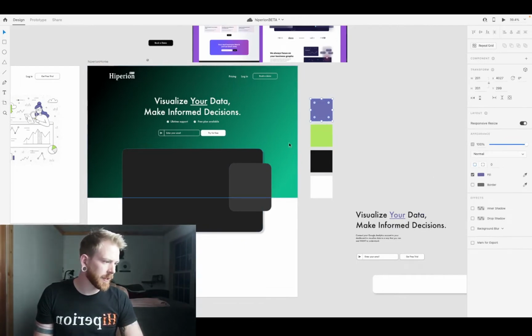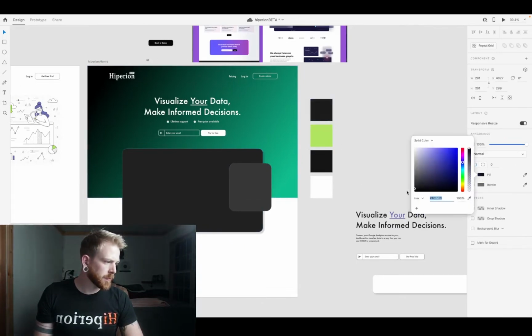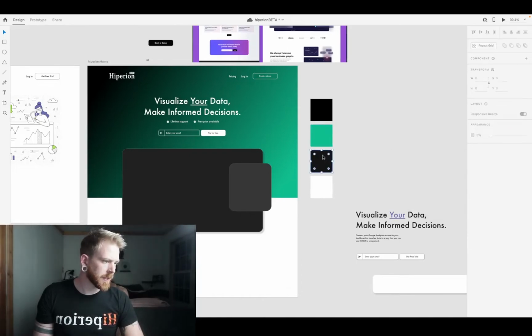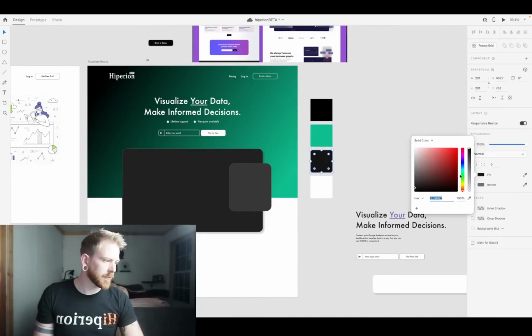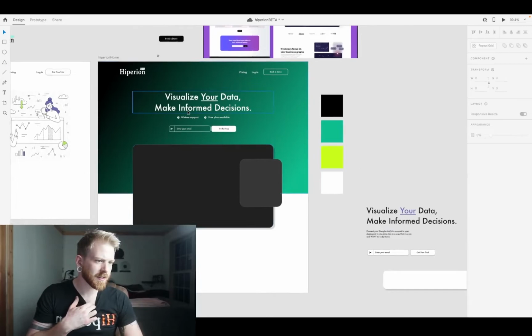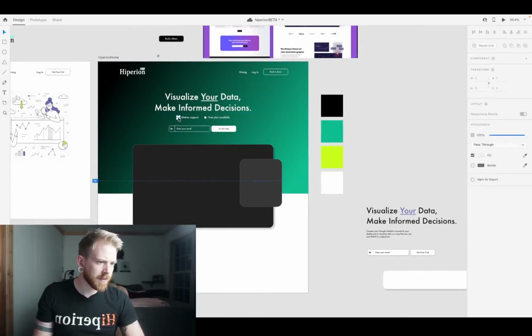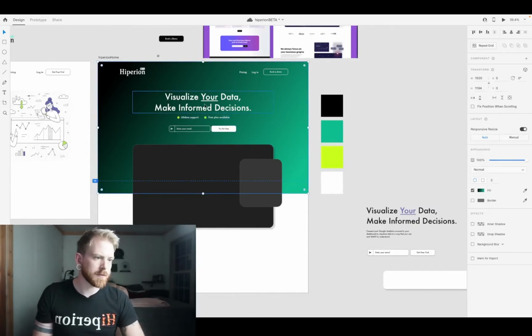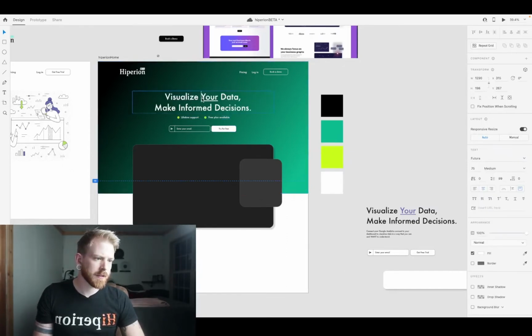So obviously we have black as the main color. We have some kind of seafoam green. What if we threw like a really laser, like that maybe? Ooh, I like that. So now we can just kind of sprinkle it in there.